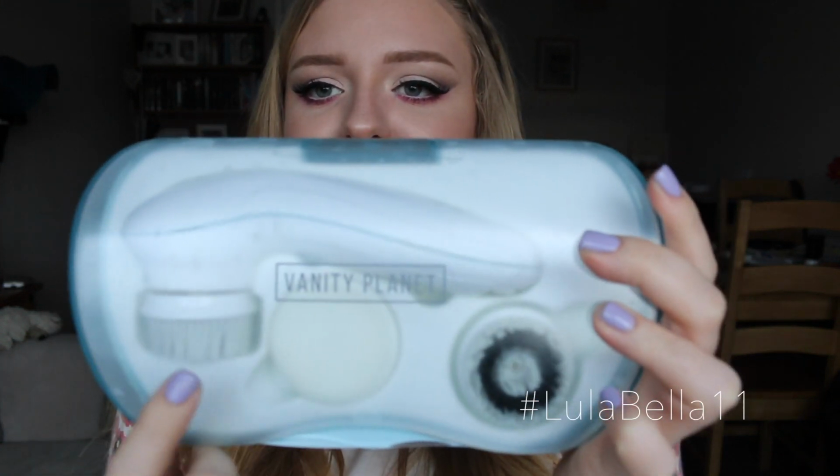Okay, so next I have some tools. The first product is a present that I got for Christmas. It is the Vanity Planet Skin Spa, I believe. It's not the Spin Perfect Skin, it is the Skin Spa. It comes with an everyday bristle, a rubber bristle, and an exfoliating bristle. I love this. I use this every single day, morning and night. And yeah, I just absolutely love it.